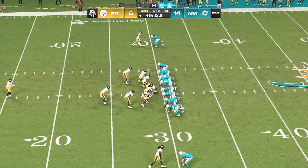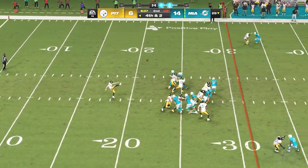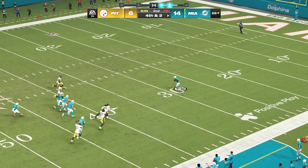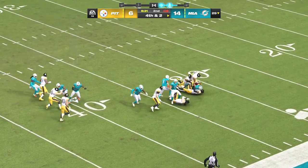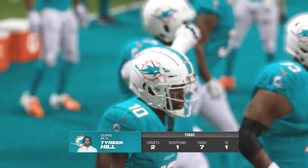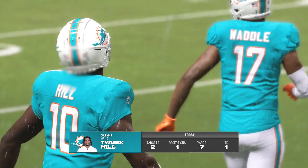Really nice job defensively. They knew where the sticks were. They got the stop before it. Now on 4th down, it's Cameron Johnston on to punt it away. Fielded just inside the 30. A 39-yard punt, a return of 5. And they will take over 1st and 10. Miami set to take over.